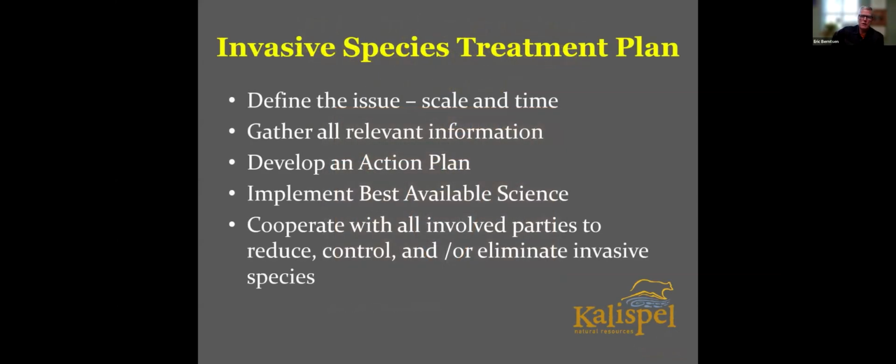Whether it's Todd Baldwin's bullfrogs or Nick Bean's northern pike or flowering rush, our standard operating procedure is to come up with an invasive species treatment plan. Jason articulated how Squamish is doing theirs. These are common elements to all of our invasive species plans. We define the issue, look at scale and time, gather all the relevant information, and develop an action plan. We use the best available science, and also incorporate some of the things that Anthony talked about, traditional ecological knowledge, merging that with Western science as best we can.